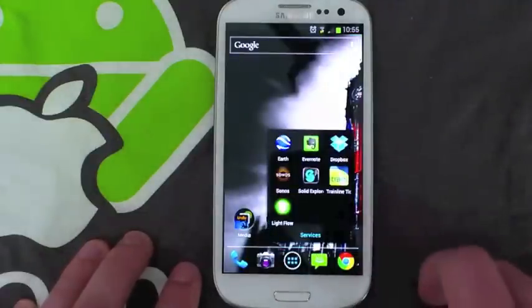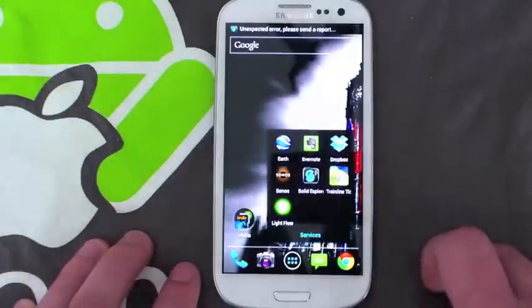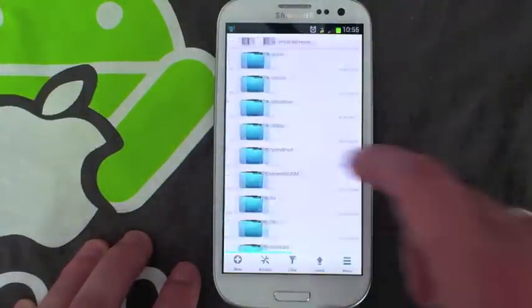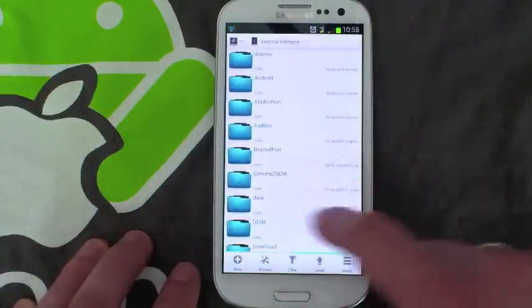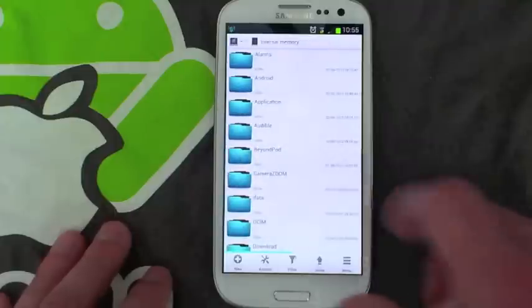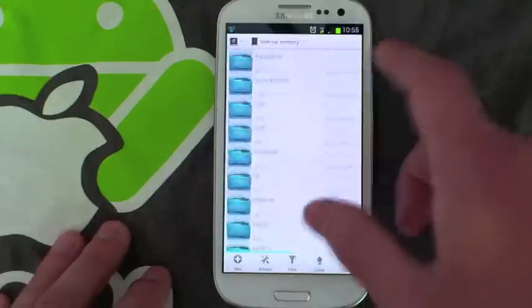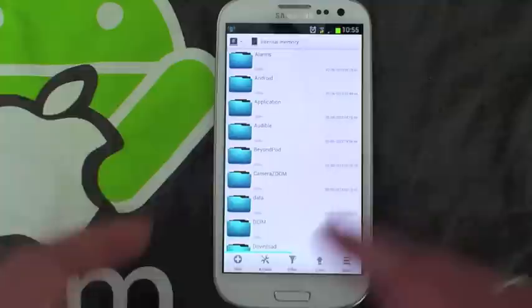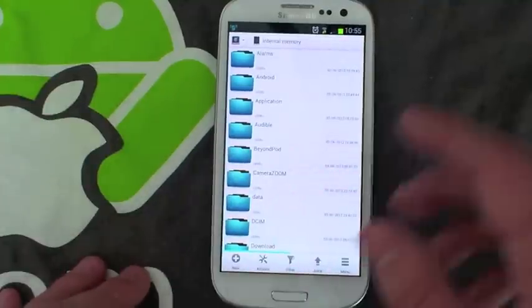Next one is Solid Explorer, which I talked about in a previous video, which just crashed, that's reassuring. But this is pretty much the best file explorer for Android at the moment. It looks really pretty. You can have this double panel view, so you can drop things across. It just works really well. It seems to be really light, really quick. So if you need a file explorer, I suggest Solid Explorer.